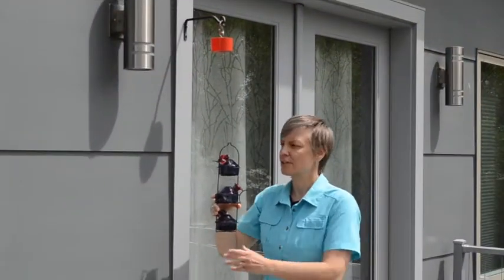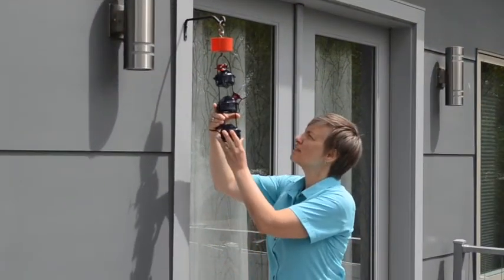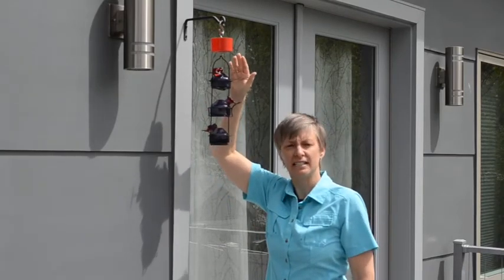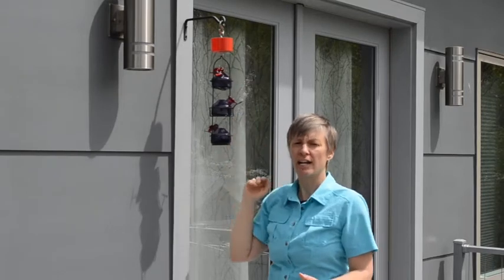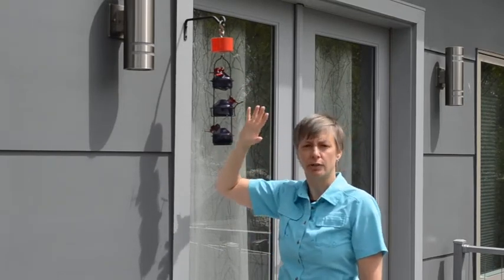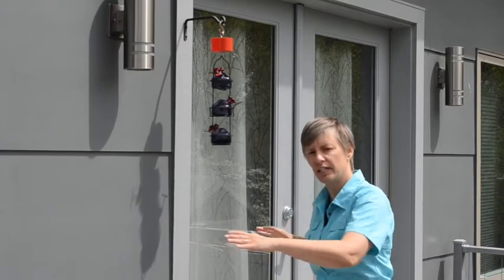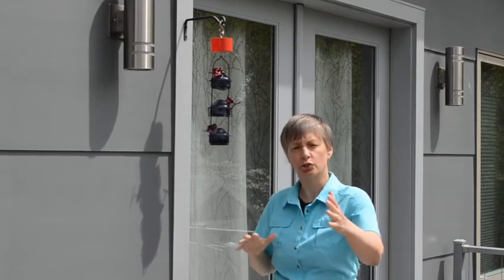Now hang your feeder somewhere where you will be able to enjoy these fascinating birds. And you'll notice that I have a device up here. This is an ant moat. You fill it with water, and this helps keep ants out of your nectar. Now also, make sure to plant some pots around the area here with some red and orange flowers. Hummingbirds have excellent color vision, and this will help to attract them to your feeder area.